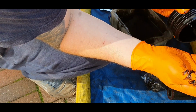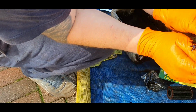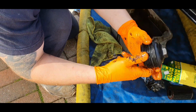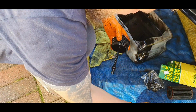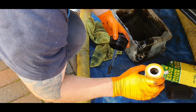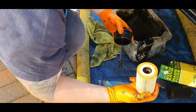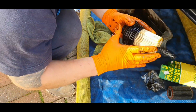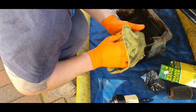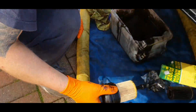We massage the O-rings, make sure they're nice and smooth on. We put oil here as well. When you put it back, make sure it is nice and smooth. Made in Germany. Click. Filter comes back to the housing.